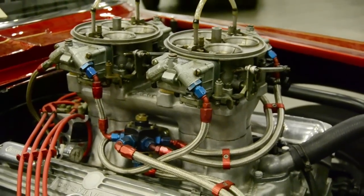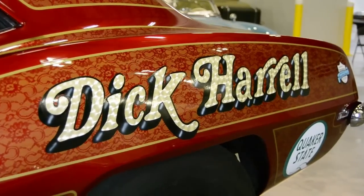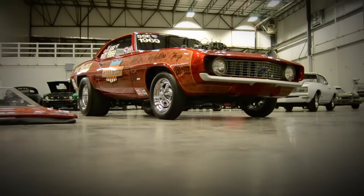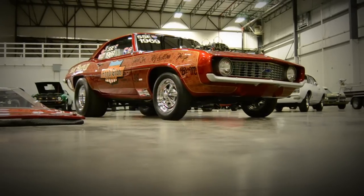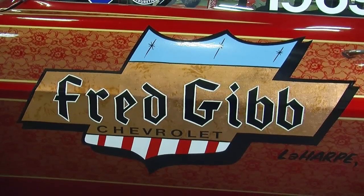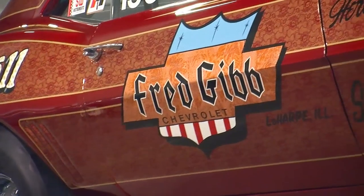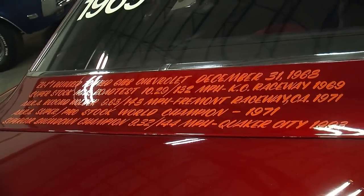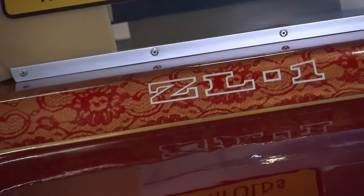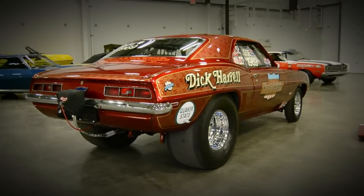And finally, why not put a number 1 Camaro in the number 1 spot? That's exactly what we did. This is the very first 1969 Camaro ZL1 ever built, complete with its all-aluminum 427 poking up through the hood. And this is the first of 69 ZL1 Camaros built, and it was delivered to Fred Gibb Chevrolet on New Year's Eve in 1968. Gibb and his crew transformed the car into a drag racing record setter and drove the car in races all over the country. Today, there are less than 40 original ZL1 Camaros still in existence, and this was featured in detail in Muscle Car of the Week episode number 1.